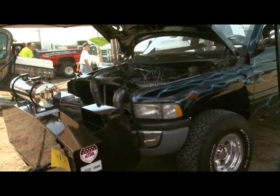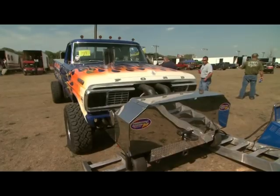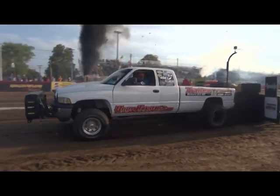Truck and tractor pulling has always been a lot of fun, but one of the newest and hottest classes on the tour is the Air Dog 2.6 diesel trucks, and they're up next.